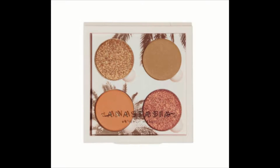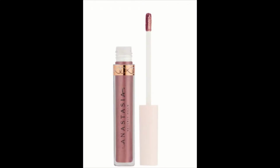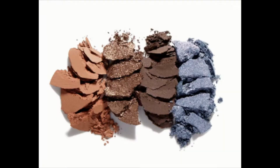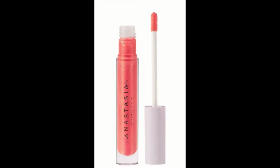Anastasia Beverly Hills has introduced two limited, exclusive to online, collections. They are the Daylight Collection and the Sunset Collection. You can buy the items from the collection separately, but if you buy the collections you get an eyeshadow palette and two liquid lipsticks. The Daylight Collection is $50, and the Sunset Collection is $48.